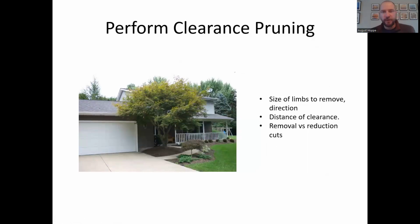Clearance pruning. Clearance pruning is something we do quite a bit of. A lot of trees are planted very close to the house. We really like to kind of specify what we're going to do. Think about the distance of clearance that you need.